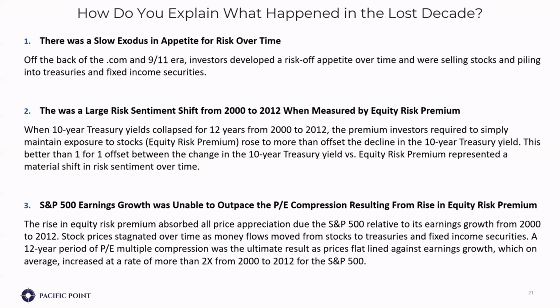As a result, stock prices stagnated over time as money flows moved from stocks to treasuries and fixed income securities. A 12-year period of multiple compression was the ultimate result as prices flatlined against earnings growth, which on average increased again at a rate of more than 2 times from 2000 to 2012 for the S&P 500.